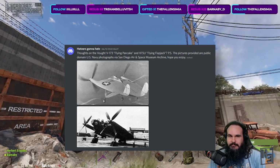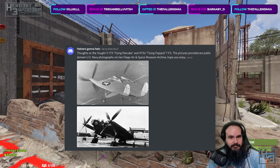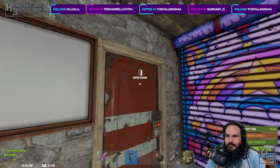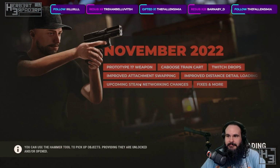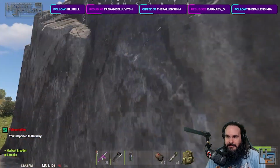Another question from Hetzer's Gonna Hetz. Thoughts on the Vought V173 Flying Pancake and XF5U Flying Flapjack? They are definitely weird looking aircraft. Other than that, I don't really know anything about them or how they fly, and I'm assuming they did fly based on that first picture. It's always interesting to see weird and unconventional things working, though I guess it wasn't an especially effective design, otherwise we'd probably see more of them flying around today. Still, it's interesting, and I wouldn't say no to building a model of one. I do like weird stuff.